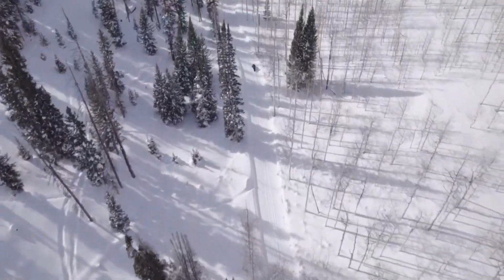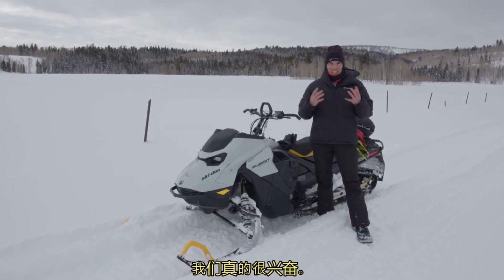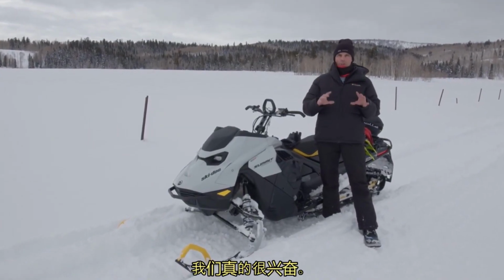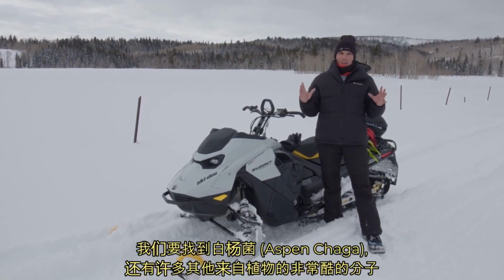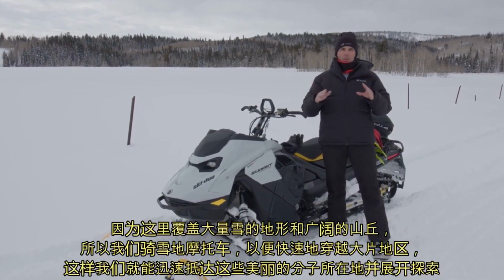Today is the second day of our expedition. We're really excited. We're going to find aspen, chaga, a lot of other really cool molecules from plants. In order to cover the terrain with the large amount of snow that we have and just the vastness of the hills, we're using snowmobiles so we can cover a lot of ground quickly so that we can get to these beautiful molecules and plants.